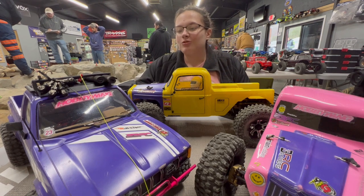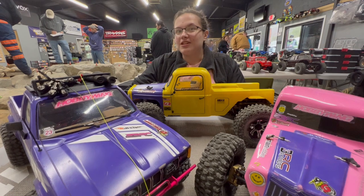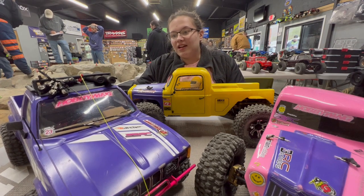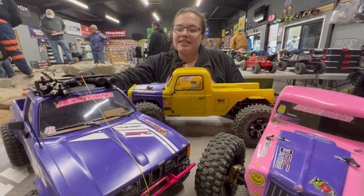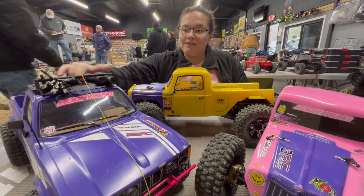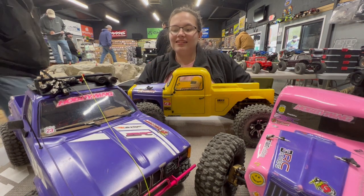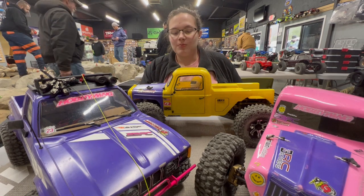This is my class one truck with a C1 V1 G-Speed chassis underneath, a Toyota hard body. It has 50 scale points. I have a lot of the roof rack, I have the panels on the bottom of the door, and I have just about everything for scale points on this truck.